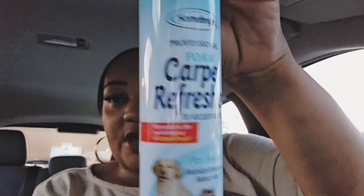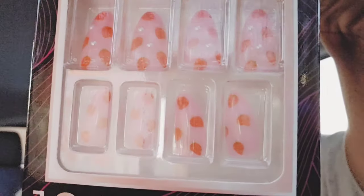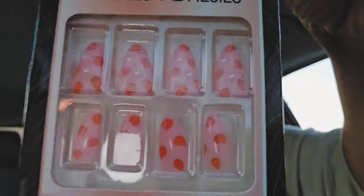I got this. This is a foam carpet refresher. No vacuum needed. It's a dupe for Carpet Fresh. So I said, why not give it a try for Parker's room. New nails. And these are strawberries, guys. These are strawberries.